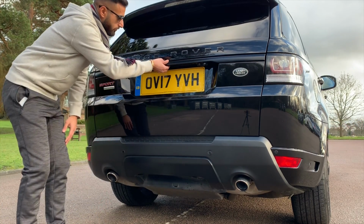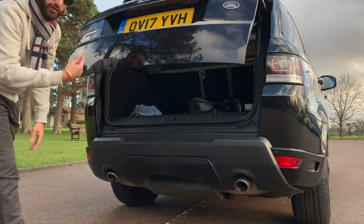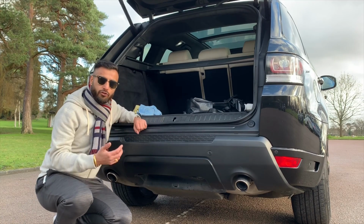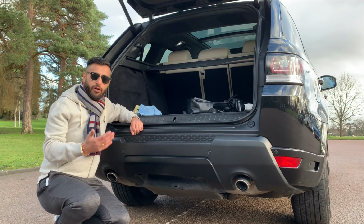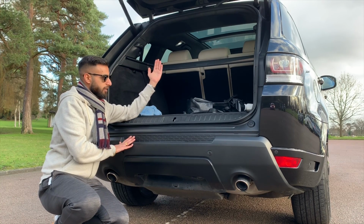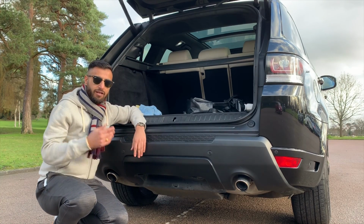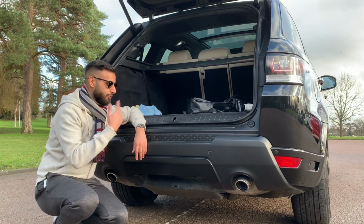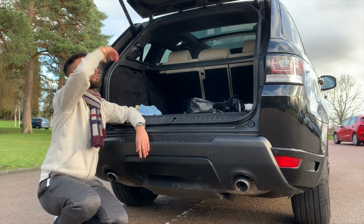We can open up the boot, just squeeze it and it opens up. Now, unfortunately, we don't have the tailgate that you would get in a Range Rover Vogue. That's basically the boot split into two, so I can bring the tailgate down. It's great for sitting on and maybe reading a book. But this one doesn't have it. This one's just basically a full boot lid which opens up.